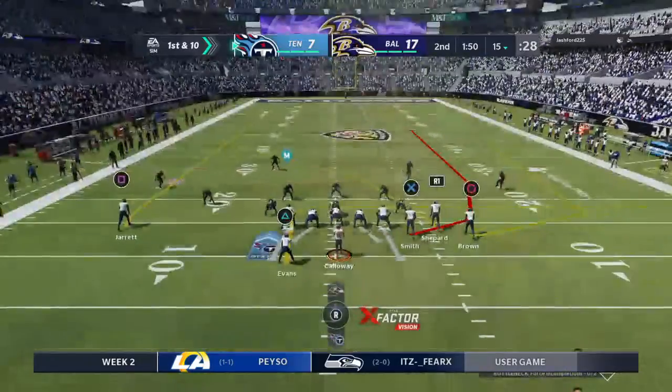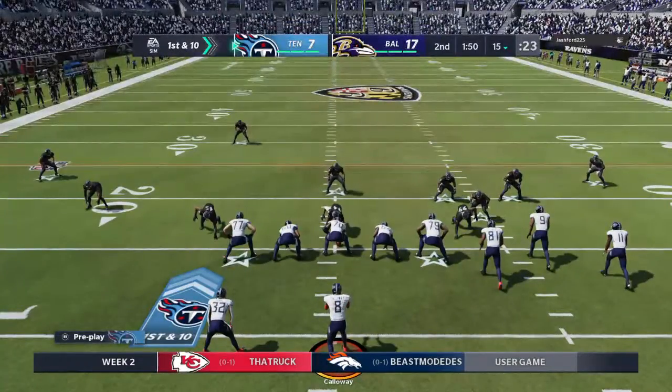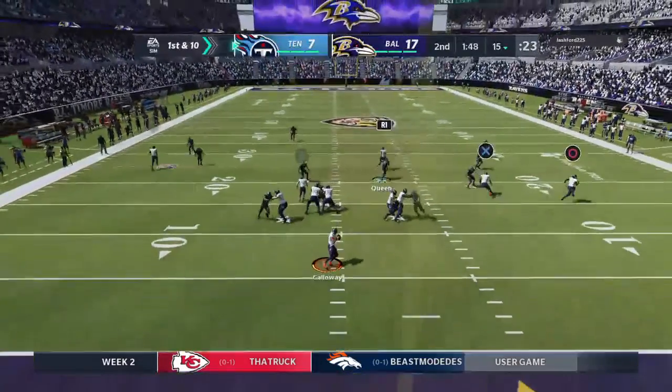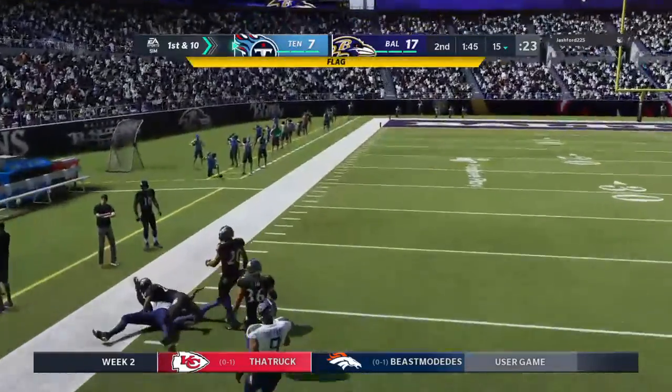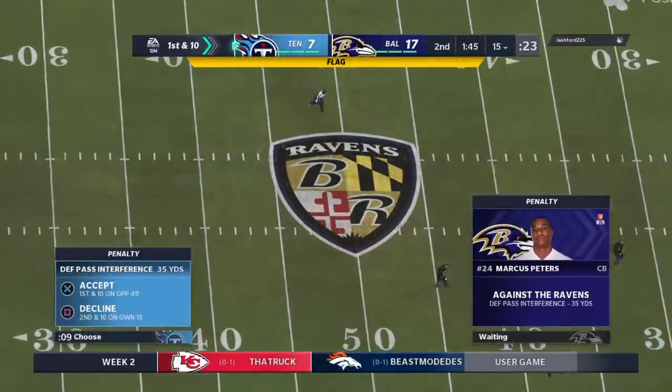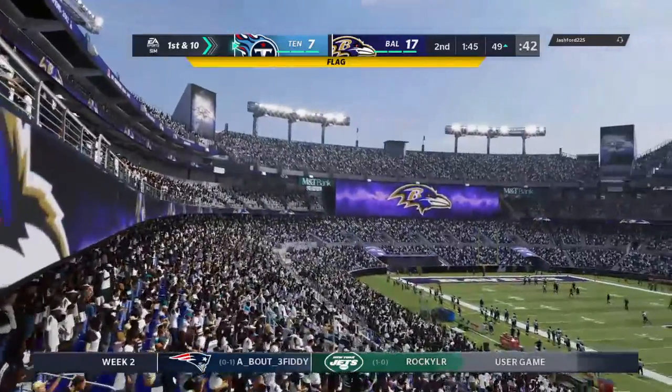Line of scrimmage, the 15. It's first and 10. Operating from the gun, Callaway. He's going to rifle one deep left side. And that's going to wind up incomplete. However, we do have a flag down. Let's check in with our referee.